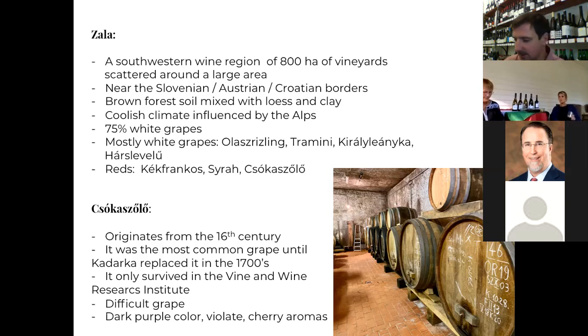The one we're tasting is Csókaszőlő. Csóka is a big black bird that you can see in the villages in the countryside quite a lot on fields and freshly plowed soil. I think in English it's crow, C-R-O-W, I'm not sure how it's spelled. And that's what csóka means. And szőlő means grape. So crow grape is the translation.